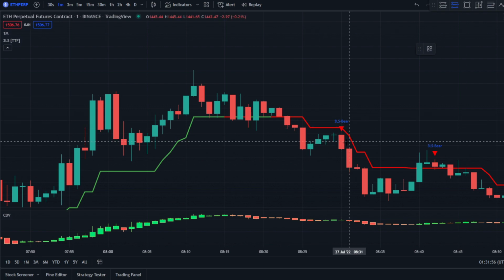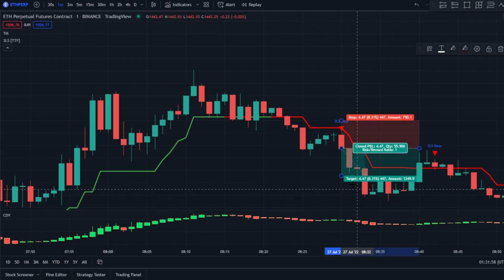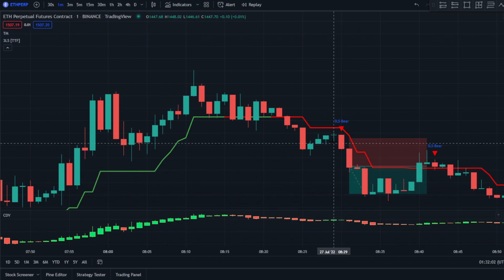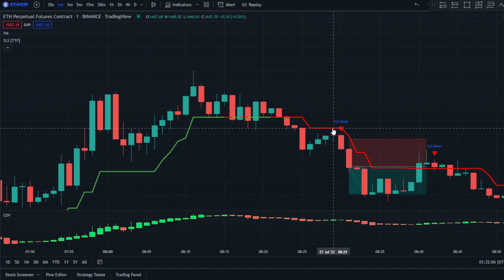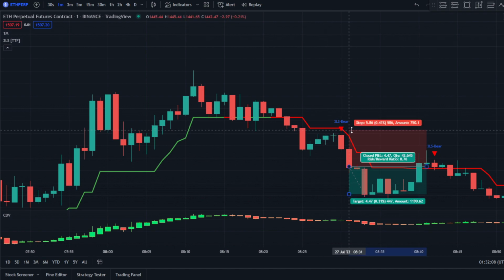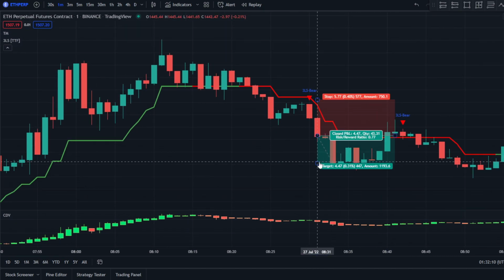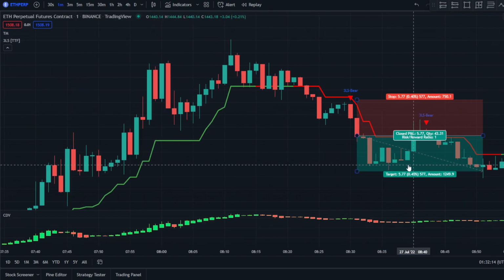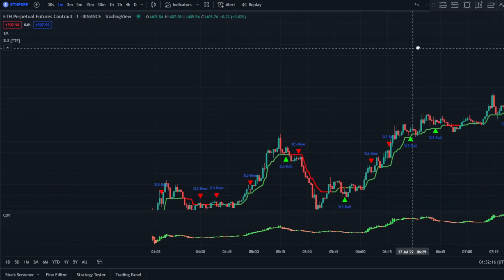Price closes below. We enter on this position, but you also can enter on this position when the CDV turns red, because we have a 3-line strike here and you have the price below the trend, and the trend is red in color. So we have a stop loss right there, and we'll take a 1:1, and that will be a win. So anyways, that's how the strategy works.